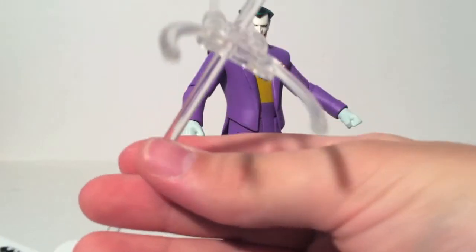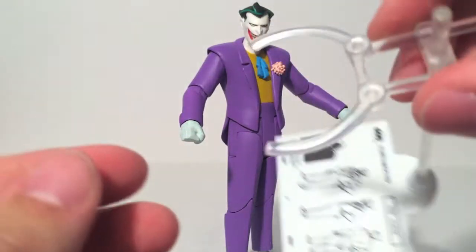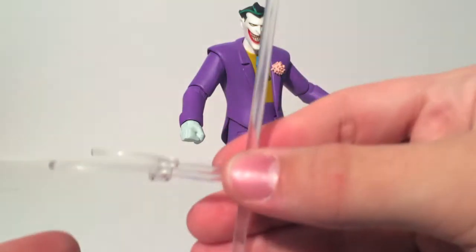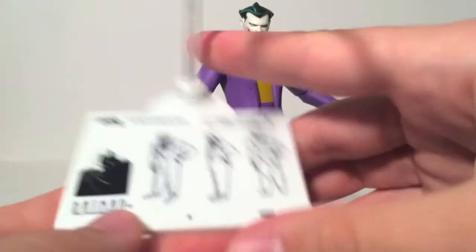Now these stands confuse me, because there's two styles. There's one for guys with capes and one for guys without. This is a without-cape stand, so it's got this huge extender here, so you can slide this forward and back, and it does adjust up and down for different heights of figures. It's a good mass production stand.